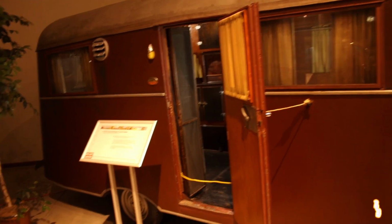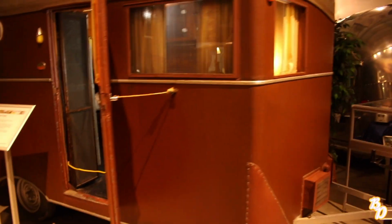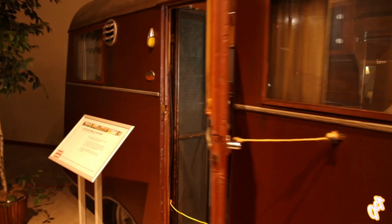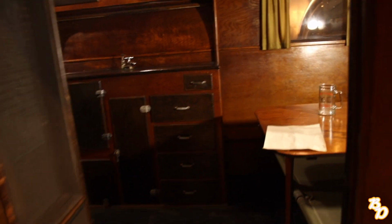Very comfortable seating for the driver. Really cool. 1935 covered wagon travel trailer. 1935. So almost 90 years old. Look inside. Sitting area. Storage up front there. Nice. The bed. Kitchen. All wood.